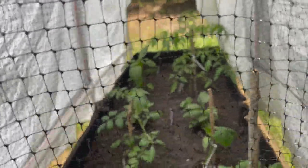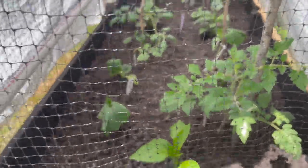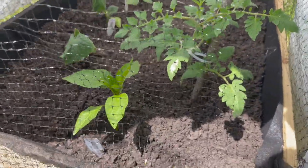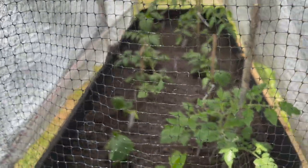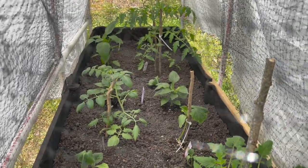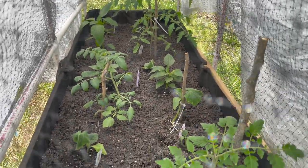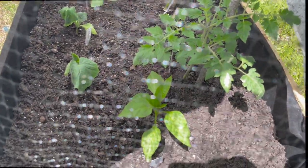So this should work. We'll just keep an eye on it, and let it get sun, but not all the sun in the world. You know what I'm saying? So we'll see how that goes. Okay, it's not focusing through the net, but yep. That's what we're looking like today.